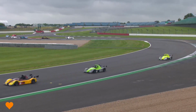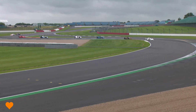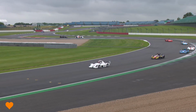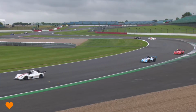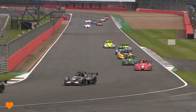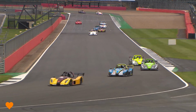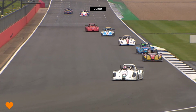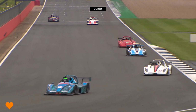And lying 3rd in the championship standings is the track-focused driver, Dean Warrener. Now, Dean is in this race, but Dean is not competing in the SR1 Cup. He has moved over this weekend into the Radical Challenge Championship. So he is at the wheel of that grey car with the lighter green to it, just going through our shot now. So he will not be scoring points in the Radical SR1 Cup. We will give you the grid very shortly.